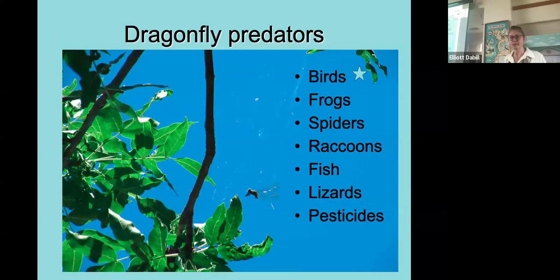Dragonflies also have predators. I have a star next to birds, because there are a lot of birds who depend on dragonflies for the survival of their young. They are a huge, fat-laden piece of insect that is just really good, especially for things like red-winged blackbirds and swallows.